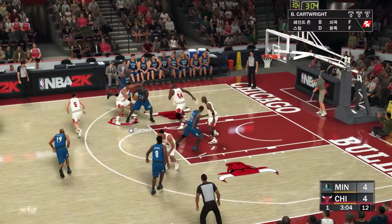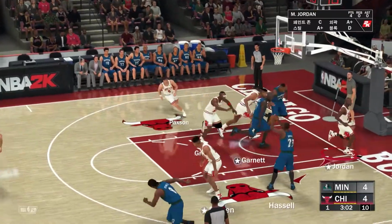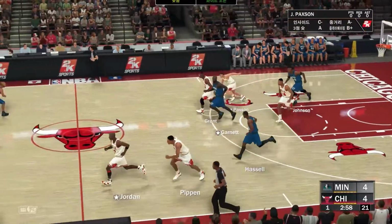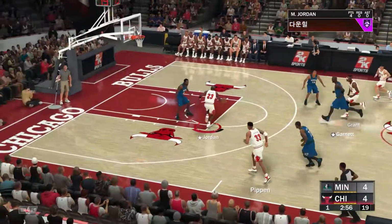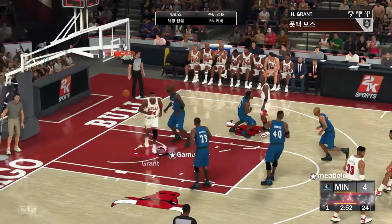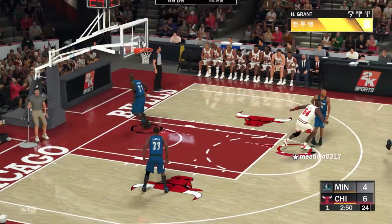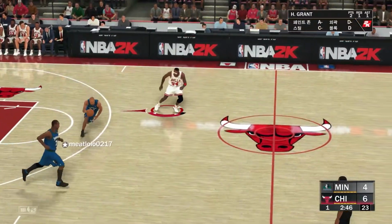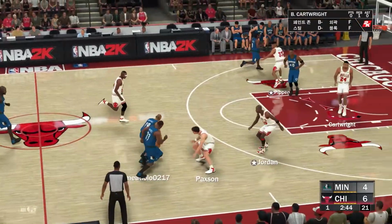Here's Garnett. And they double up Garnett. Here's Hassel. No luck that time on the shot that would have put them on top. From the line, the putback. It's good on the putback. That's where Grant is most active, that offensive glass. Does a nice job using his body to get the position he needs.